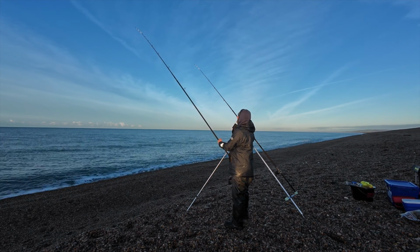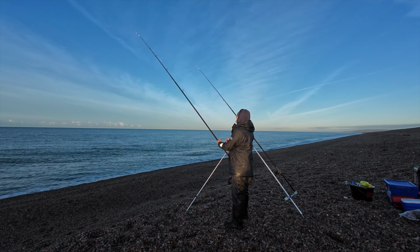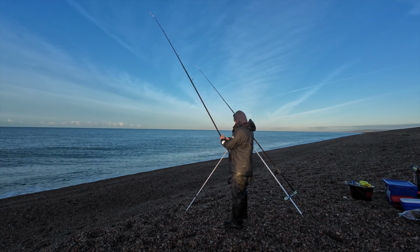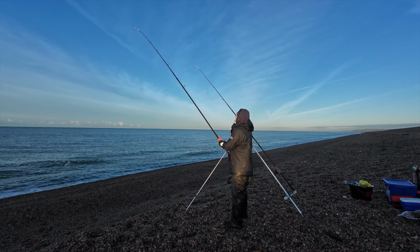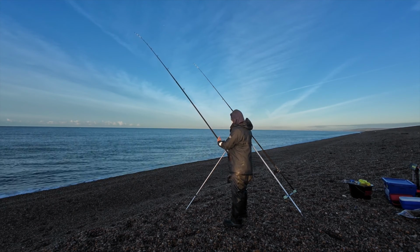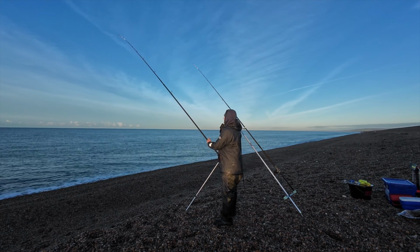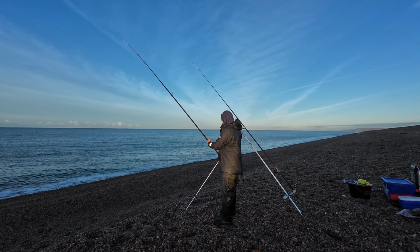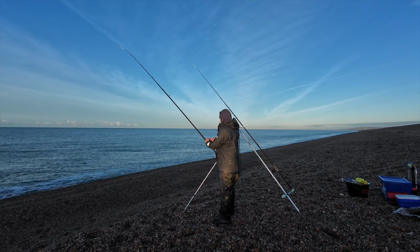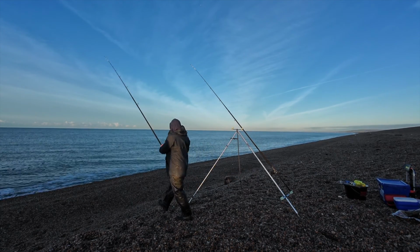That rod tip was going crackers then. Oh, there we go. Let's have a look. Let's see if we got Mr. Bream. If it is, it's only going to be a small one. I don't know. I'm going to walk down for this one. Don't want to drag him up the shingle.